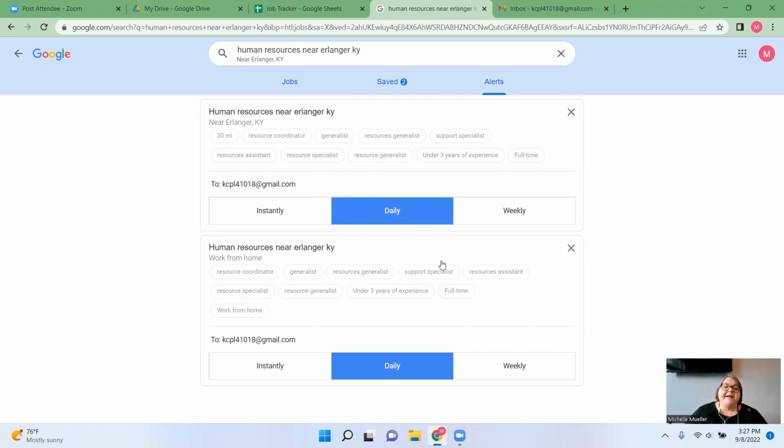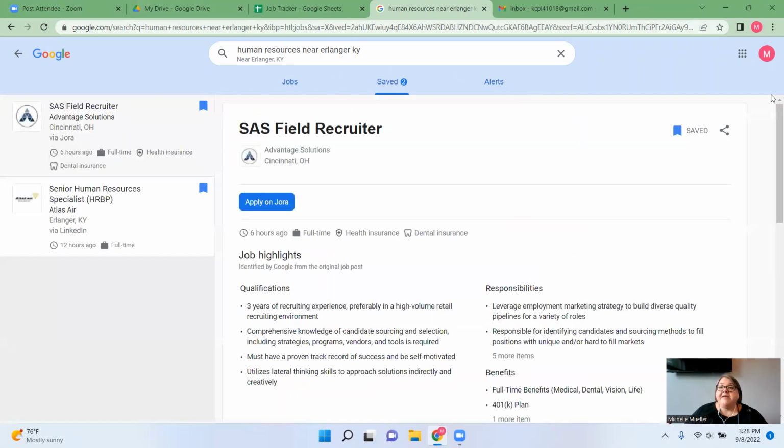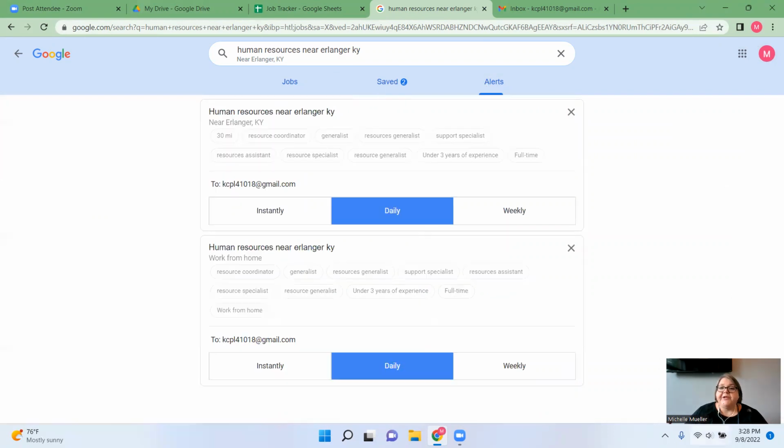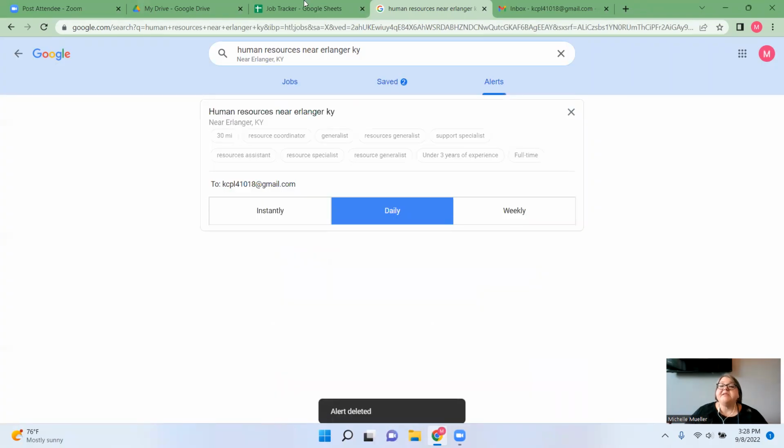Okay, maybe we decide, work from home sounds really great, but I really don't want to do it. I really miss the culture of working. So I no longer want to get these digests. Very simple. You go to Google, you look for jobs. You're going to have this as long as you're logged in. You can go to your alerts. You simply X. And it's going to say, do you want to delete this alert? I delete it. Now I'm not going to get emails about those work from home positions.